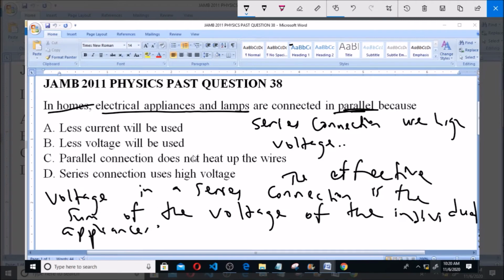But for a parallel connection, the effective voltage is not the sum of all the appliances. So definitely for a series connection, the voltage will be higher than for when you have a parallel connection. So series connection uses high voltage, option D, which is the correct answer to this question.